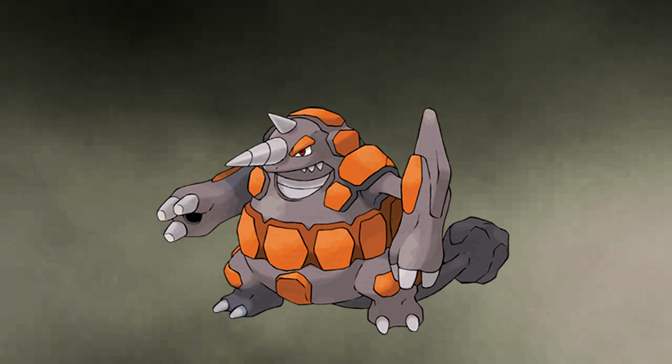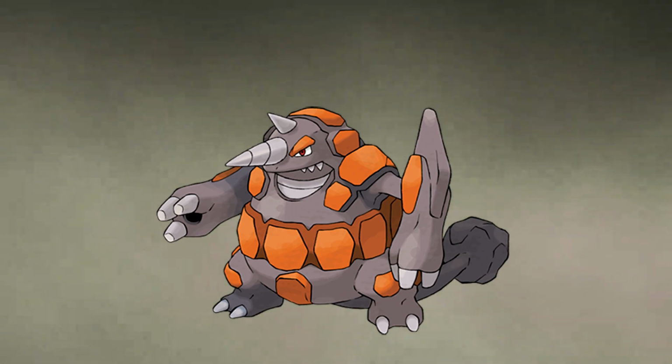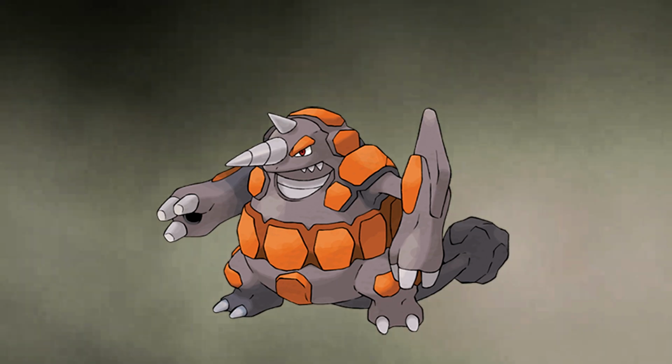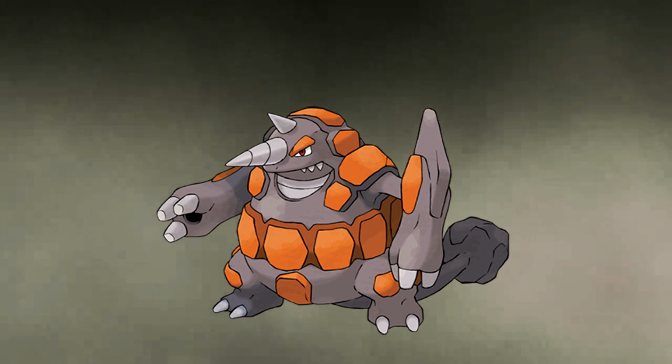Pokemon Sword. It can load up to 3 projectiles per arm into the holes in its hands. What launches out of those holes could be either rocks or Roggenrola.